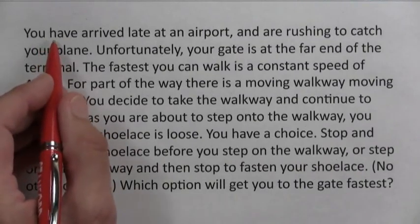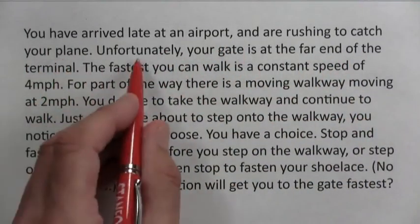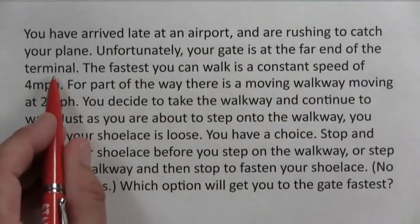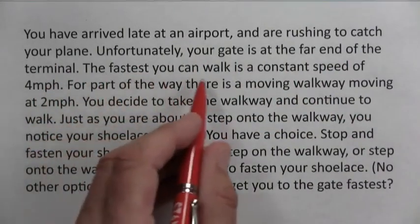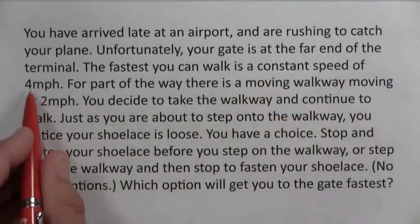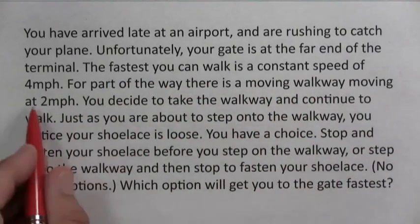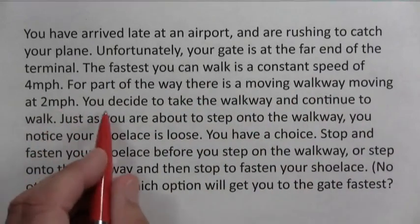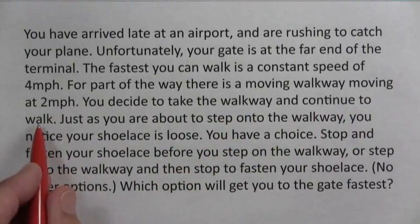Okay, you've arrived late at an airport, you're rushing to catch your plane. Unfortunately, your gate is at the far end of the terminal. It always seems to be at the far end of the terminal, doesn't it? The fastest you can walk is a constant speed of 4 miles per hour. For part of the way, there's a moving walkway moving at 2 miles per hour. You decide to take the walkway and continue to walk. So you're going to walk all the way, but when there's a walkway, you're going to walk on the walkway. Yes, so you can go faster, right?